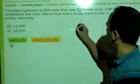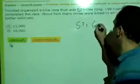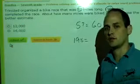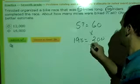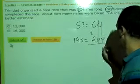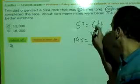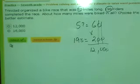So 57, what could we estimate that closest to? 50 or 60? Well, I would say 60, okay? 198, what could we estimate that closest to? 190 or 200? Well, I would say 200. Now, you have a simple multiplication problem. You can get rid of the zeros, so they're going to stay the same, right? You have 3 zeros, so 3 zeros down here. So what do we think? 6 times 2. Oh, we can do that. 12,000. That's a better estimation.